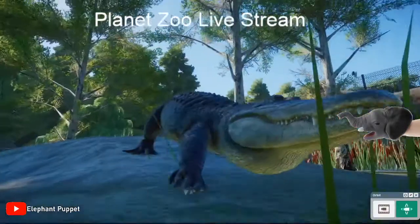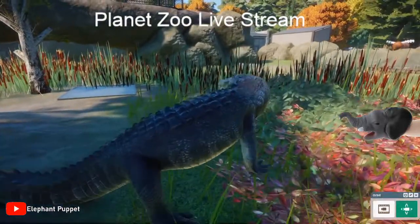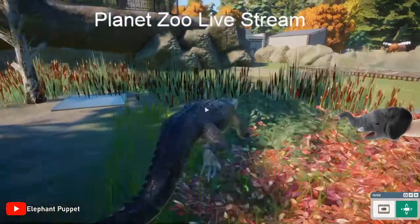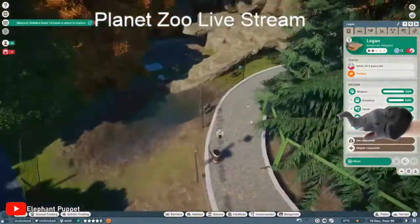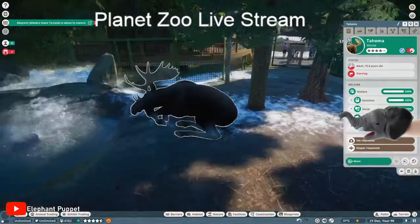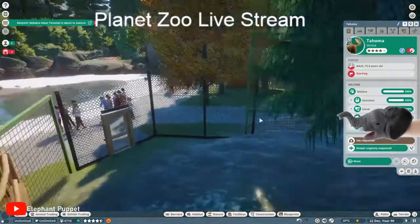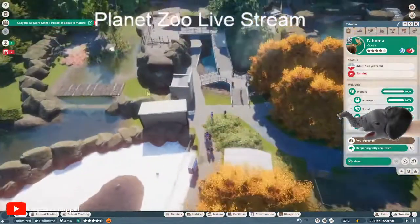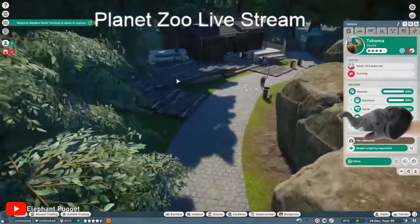And like the moose, this one is also a male. And it's named Logan after Logan Paul, probably. And so the moose is called Homer because it's in the memory of the real life Homer at the Cheyenne Mountain Zoo.